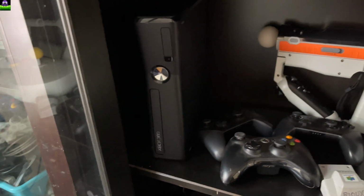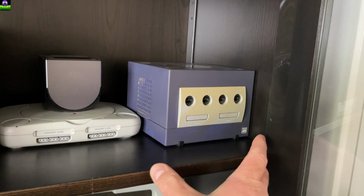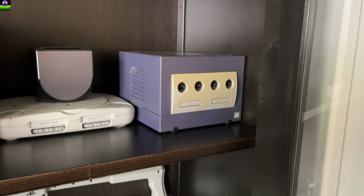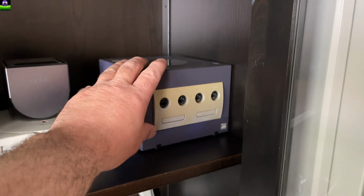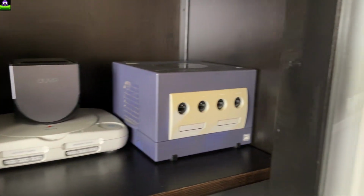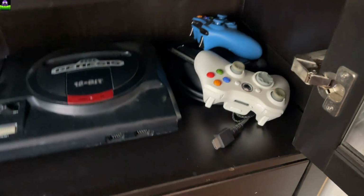They're packed away in some bags. And I have another GameCube that I was taking apart and cleaning up, but it actually has the base underneath it that allows you to connect a Game Boy Advance to it, which is kind of neat. But this is my original GameCube that I had from way back a long time ago, back when it was a current system.